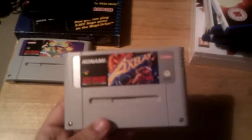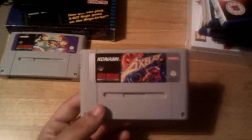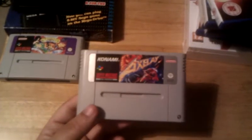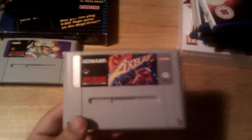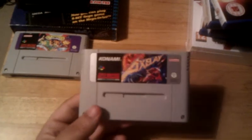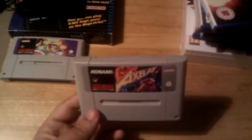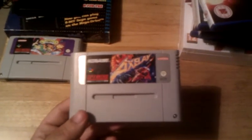Next game I've got for the Super Nintendo is Axelay. This is a vertical shooter by Konami, and what's interesting about this game is that it's not like the typical vertical shooters. This one uses a lot of Mode 7, which the Super Nintendo is famous for. Very unique graphical style. It makes the game very unique, but it's very playable and a lot of fun. Definitely worth getting. If I recall, I got this for about £8. So very happy to get this one to add to my Super Nintendo shooter collection.